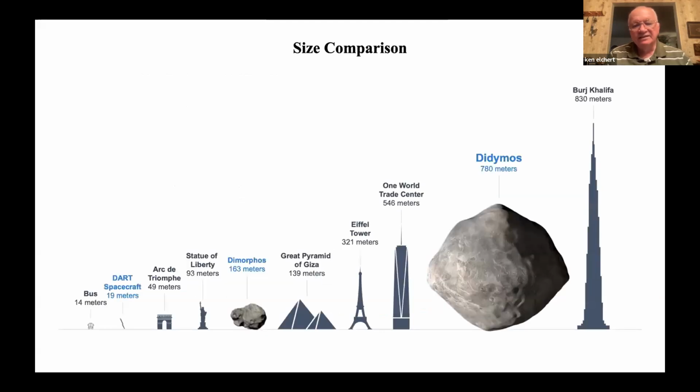Okay, and this is a little size comparison here. Dimorphos is more or less this size of object that's shown over here, between the Statue of Liberty and the Great Pyramid of Giza, which gives you an idea or feeling for how big an object that is. Didymos is quite a bit bigger, but when it comes to objects in the solar system, it's not all that big. But obviously you don't want to have something like this coming at you at 6 kilometers per second.